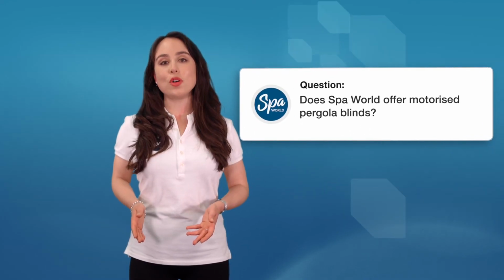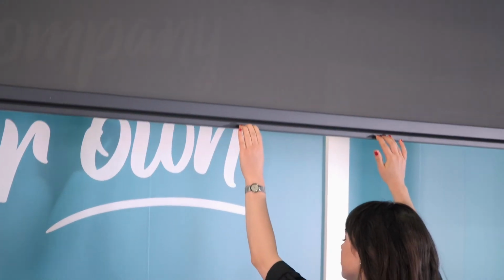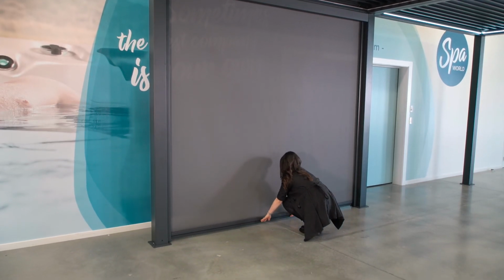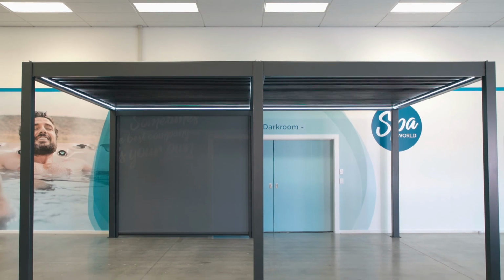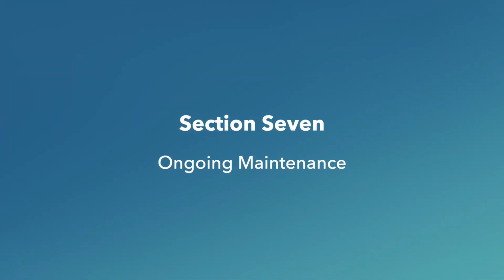Does SpaWorld offer motorised pergola blinds? We don't offer motorised pergola blinds at this moment. However, we do offer manual pergola blinds that you can push up or pull down with ease. For more details, visit the pergola product page on our website. Section 7. Ongoing maintenance. How do I maintain my pergola?